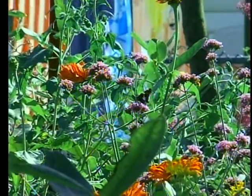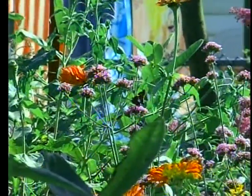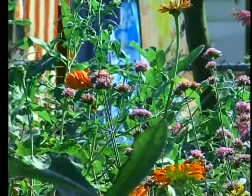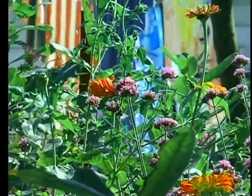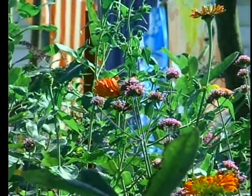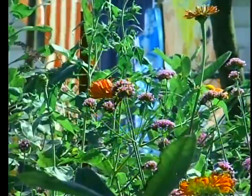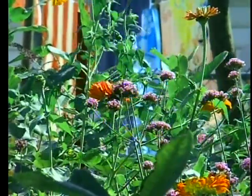We have 2 silver-spotted skippers on Verbena bonariensis out in the bed with the state fair mixed zinnia. Notice they're in the warmest spot. The sun is hitting directly down on them. That's where you're going to see them. They're going to pick the hottest spot in the garden. Wherever that sun's beaming down the most, that's where they're going to be. And you can see that sun's really bright right there right now.